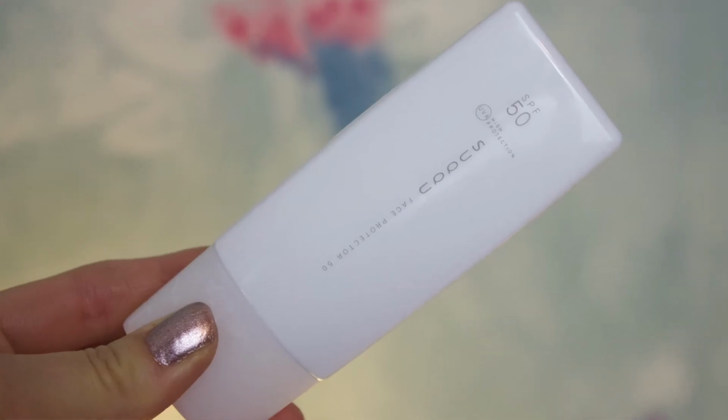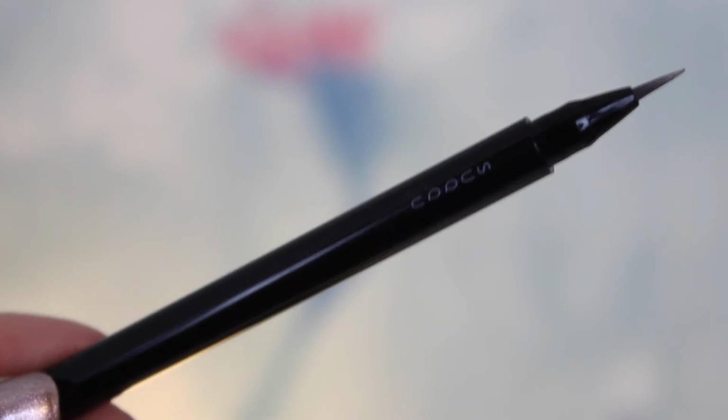So first of all, I'm going to start off with the products that I bought from Suikyu. The two products that I picked up from Suikyu were an SPF face protector, which is factor 50, and also a liquid eyebrow pen. Both of these products I'd heard a lot about, and I particularly wanted to get a high SPF for my face when I was in Japan because I'd run out of my own one, and because the weather in Japan was really quite hot in October.